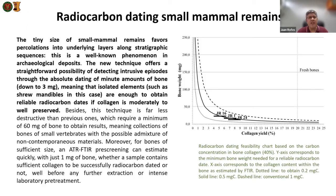So, okay, regarding radiocarbon dating, the other side of the project, the tiny size of small remains favors percolations into underlying layers along stratigraphic sequence. This is a well-known phenomenon in archaeological deposits. This new technique, Micadas, offers a straightforward possibility of detecting intrusive episodes through the absolute dating of minute amounts of bone down to 3 millimeters, meaning that isolated elements are enough to obtain reliable radiocarbon dates if collagen is moderately to well preserved.